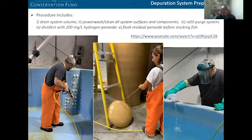And this is Curtis using safety procedures to add hydrogen peroxide to the system so that we create a concentration of about 200 to 250 milligrams per liter. We recycle that water in a closed loop through the system. And essentially by doing that, we're able to hit all the internal surface of pipes and all of the parts of the system that we wouldn't be able to reach necessarily, to make sure that we don't have off flavor producing bacteria in these systems.